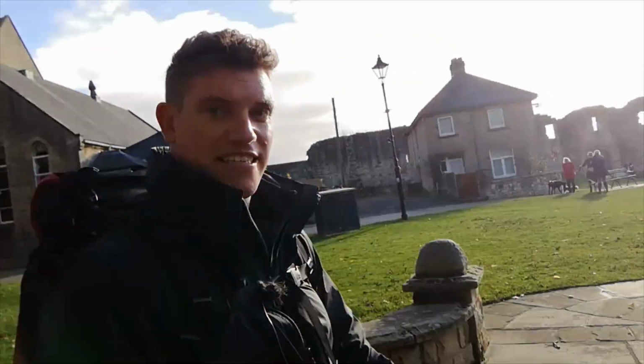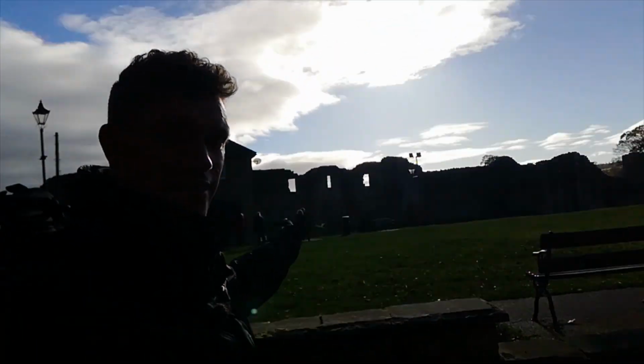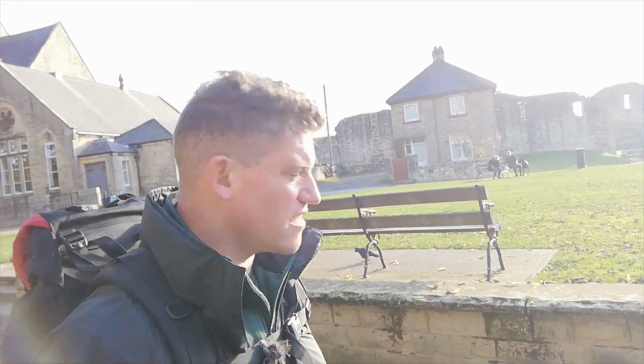As you start to descend towards the river, you've got the castle to the left of us there. To the right of us, you've got a little park for the kids. Lovely scenery immediately when you're coming out of Barnard Castle. You can pay to go into the castle over there to the left and have a look. I have done a previous video which you can see right here.